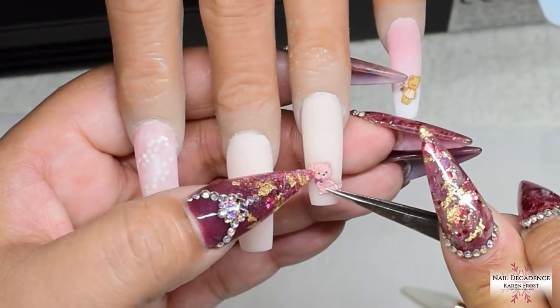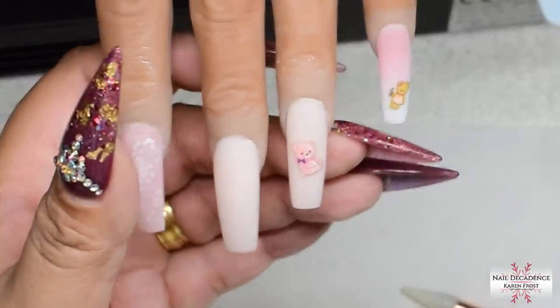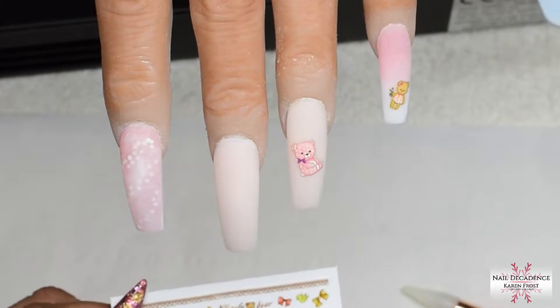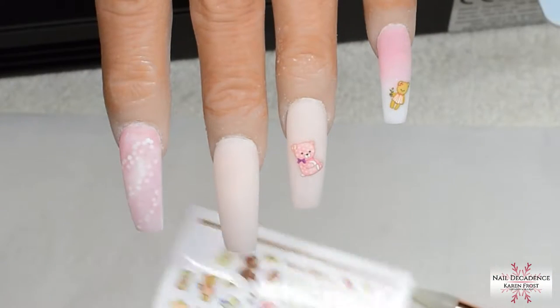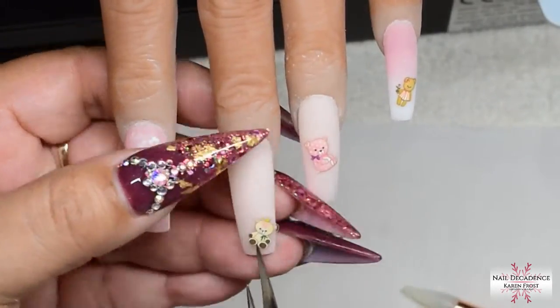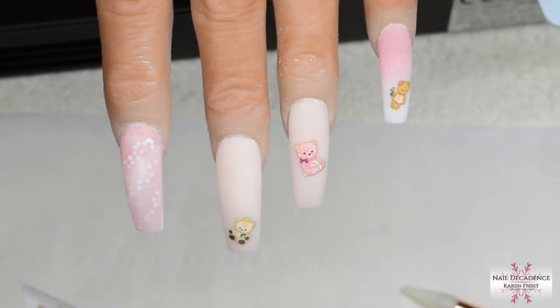Look at that, it's so cute. So I'm just deciding where I want these to go. I'm sticking a few on because they're adorable. I mean, I looked at them and I was like, I'm gonna have to do a kawaii set of nails. It just screams kawaii to me, and the baby pink, and it all just told me, do a set of kawaii nails, it had to be done. So that's what I'm doing.